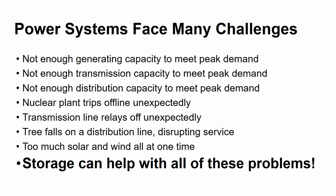Storage can help with all of these problems. And my talk today is really focusing on some of the different types of storage and how that can help with making our power system more economical, more reliable, and more sustainable.